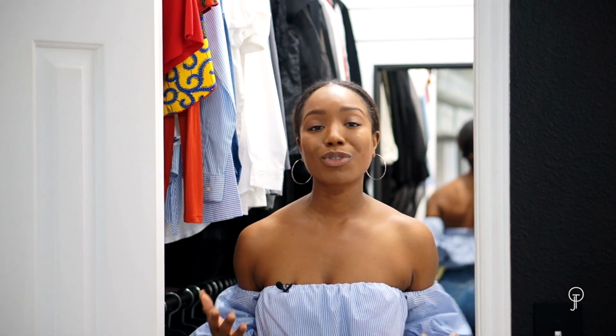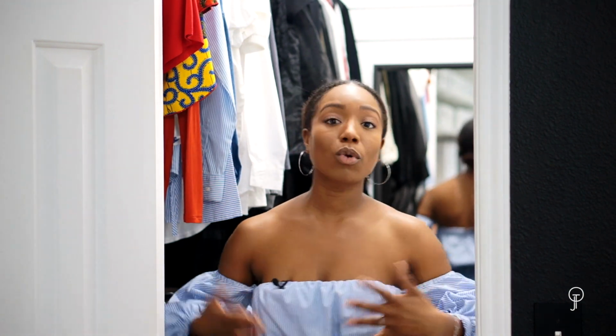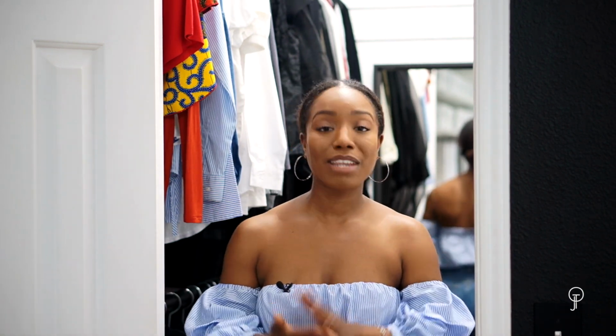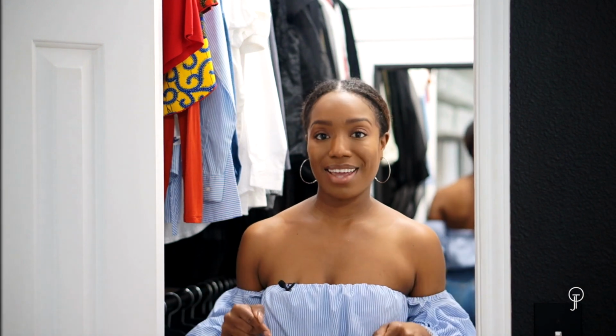So now when you walk into my closet, it is a very noticeable addition, and I absolutely love it. This is my closet, guys. I absolutely love it. It is definitely my dream closet. And of course, I would love a much larger closet that can fit more clothes, more shoes, more bags. But this is the closet that I have in my life today, and it fits my lifestyle today.